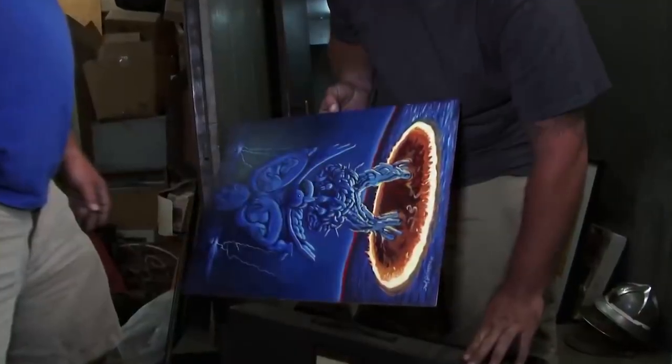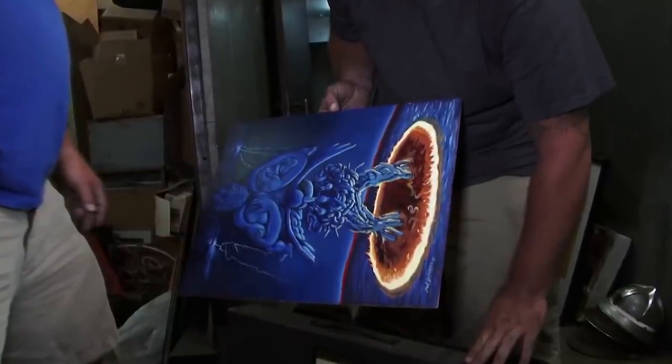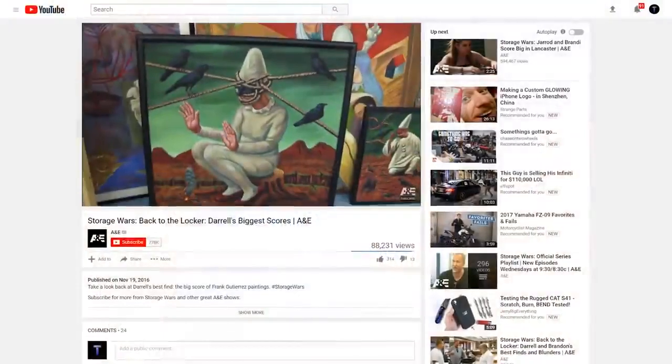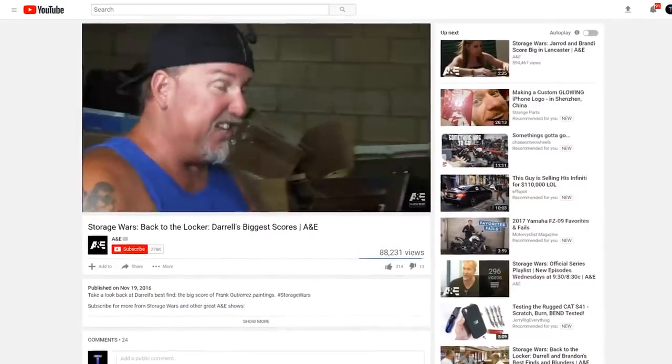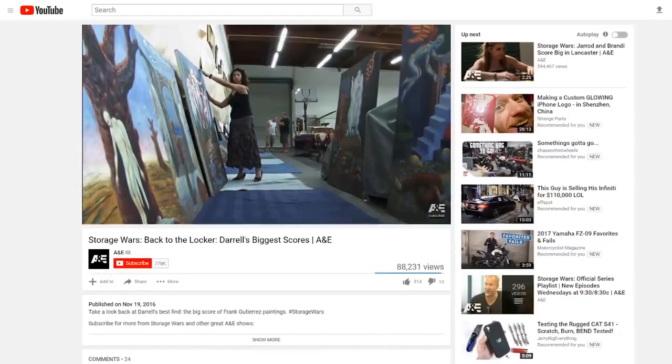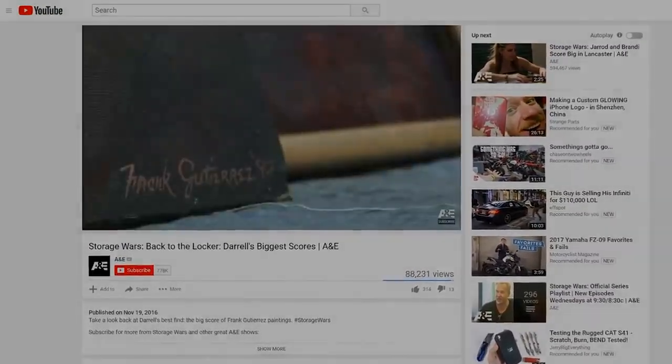How? Well, they opened up a locker to find a room full of canvases, all apparently painted by a really famous artist. Now, they were sure they were fake, but an insane twist, every single one of them was real, and they walked out with an estimate of about $300,000.